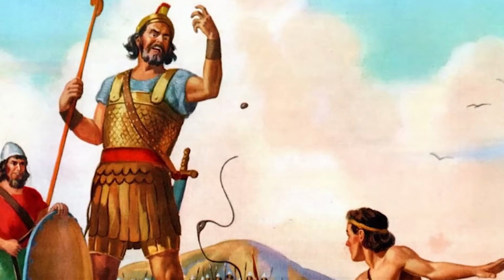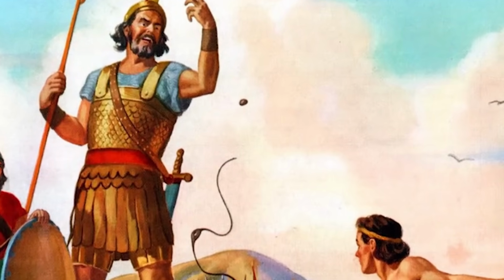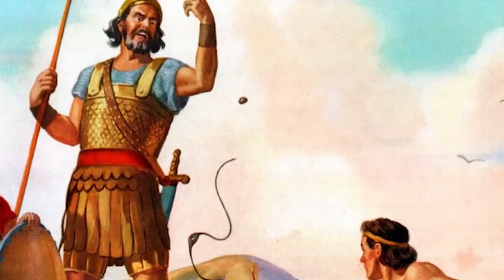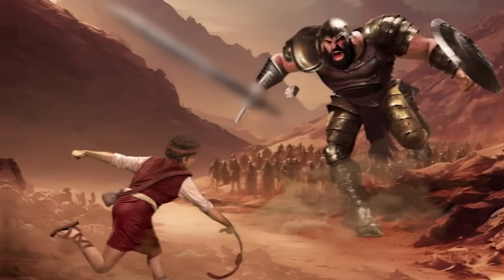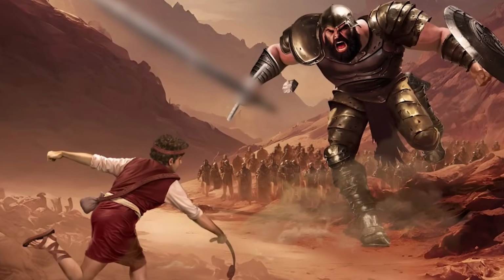Scientists suggest that Goliath's colossal size might have been due to a vulnerability-inducing hormone syndrome. A single rock to the forehead does the trick, and Goliath falls. This tale birthed the first underdog story, with David overcoming impossible odds. While giants may be rare today, these stories remind us of our smallness in the universe.